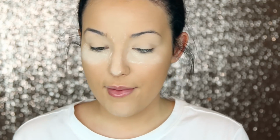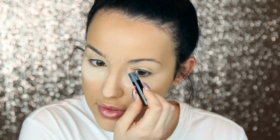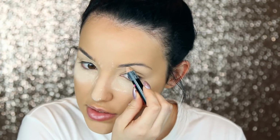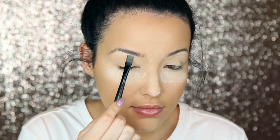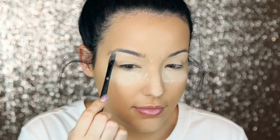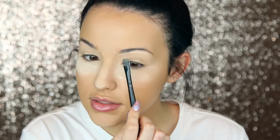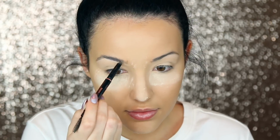So while that's setting, I'm going to fill in my brows, and I always underline my brow first. I usually do it off camera, but I just like the arch to be really clean. Oh, and I'm using the Kelly Baker Brow concealing wand. It's my favorite. So to fill in my brows, I'm going to use the brow definer. I've been loving this. And I'm using the shade Dark Brown.